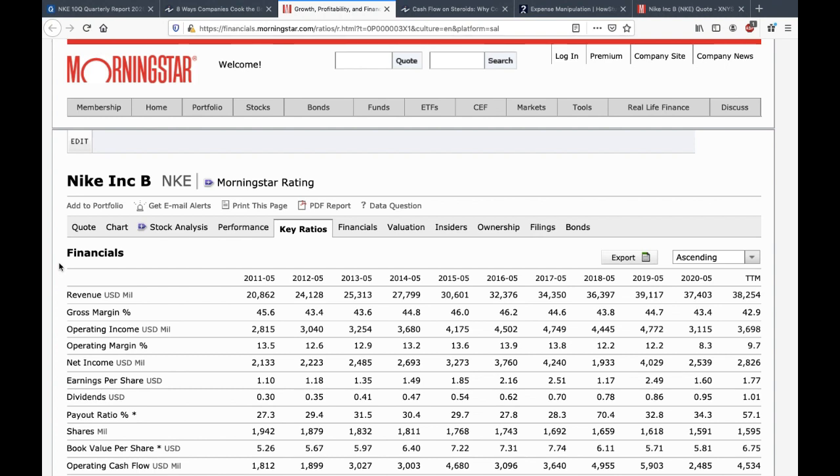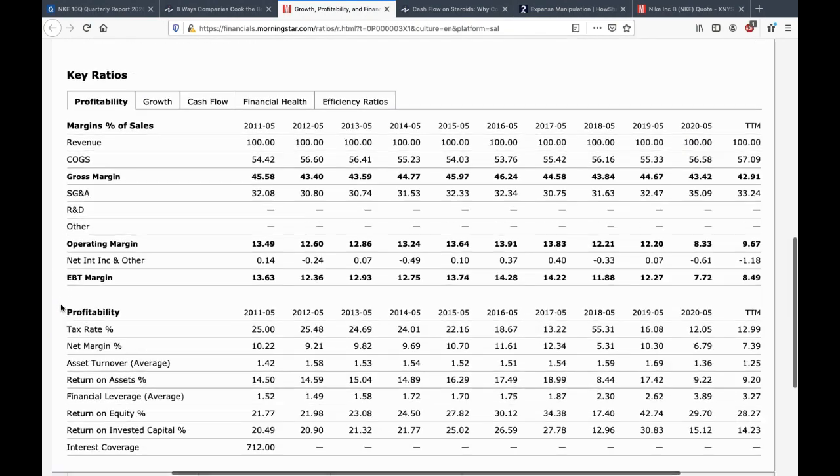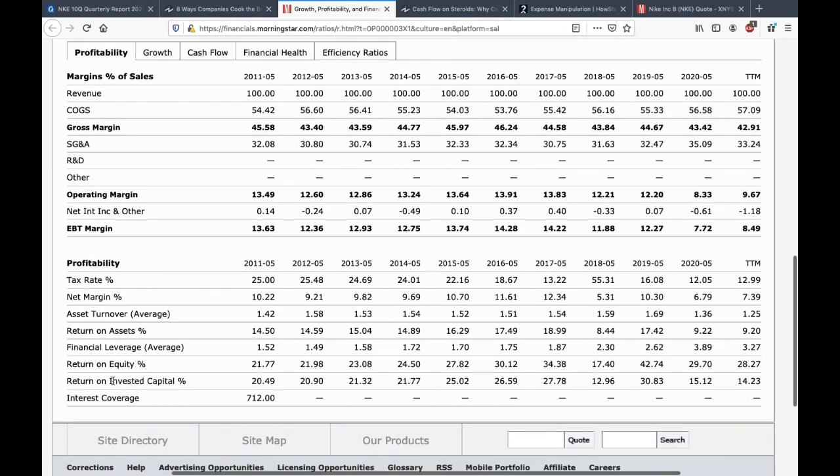And you don't have to calculate these numbers yourself. If you go to the Morningstar website and go to the Nike page, you will get all these key ratios, and at the end you will get the profitability ratios where both these will be calculated for you. So return on equity percentage and return on invested capital percentage. And for Nike, you can see that this company actually earns really high returns on both equity and invested capital, and this is a very positive sign.